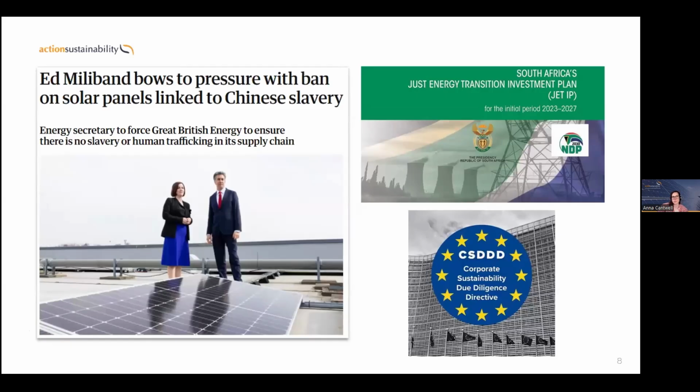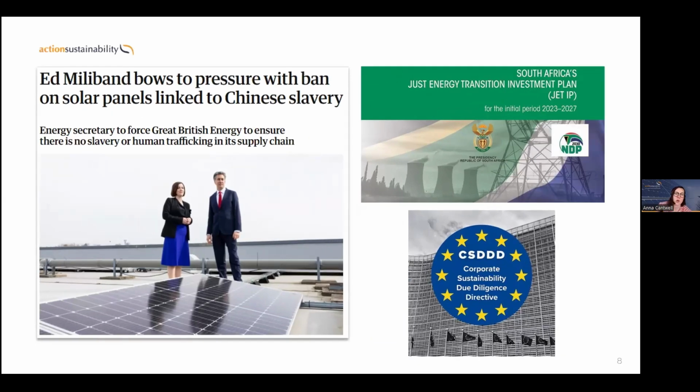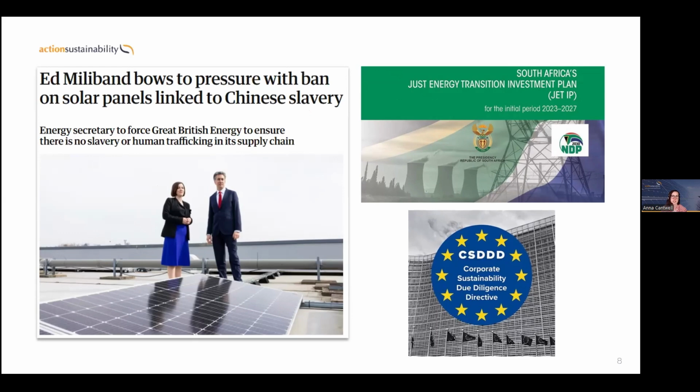So what can be done? As you can see, lots of different touch points on modern slavery risk within the just transition. So what can be done? Let's start with governments. Governments are starting to enforce mandatory human rights due diligence laws for companies. A big example of this is the EU's Corporate Sustainability Due Diligence Directive. A lot of you are probably well aware of what that is, but in a nutshell, it's designed to require companies to identify, prevent, mitigate, and remedy actual and potential impacts on human rights and the environment in their operations, subsidiaries, and value chains.